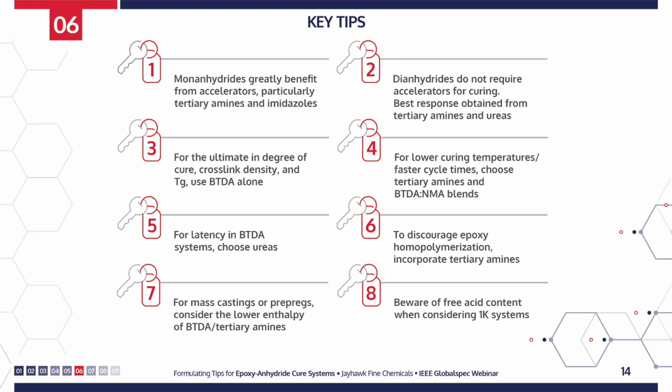Number two, dianhydrides, particularly BTDA, don't necessarily require accelerators for curing, especially if you're willing to tolerate the longer curing cycle. If you want to improve that, the best response was obtained either from tertiary amines or ureas. Number three, for the ultimate in Tg development, cross-link density, BTDA is a very suitable candidate.